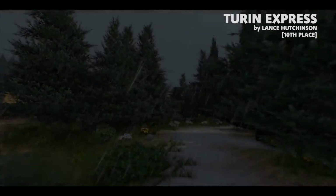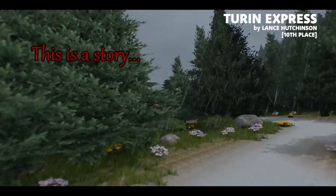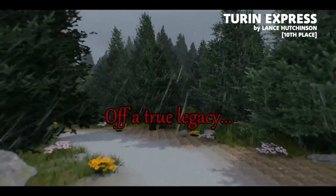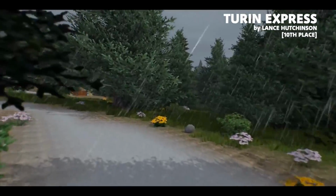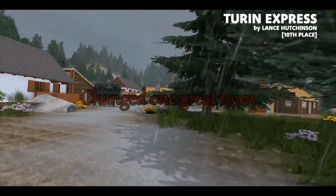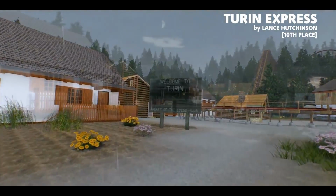So our 10th place coaster was Touring Express from Lance Hutchinson. I really enjoyed it, because I was like, oh, it's a wooden coaster. And the whole story part of the 10th entry, I thought was, for me, its strength. I really like the idea of a coaster being built and then destroyed. So they made it into an RMC. I thought that was really cool. Yeah, no, that was great.